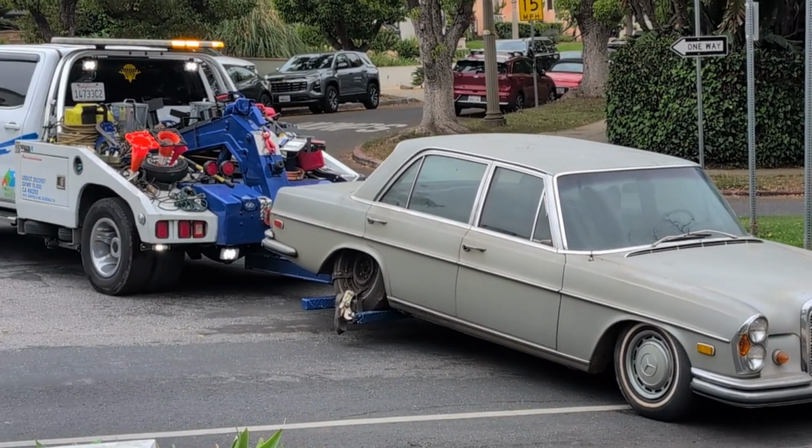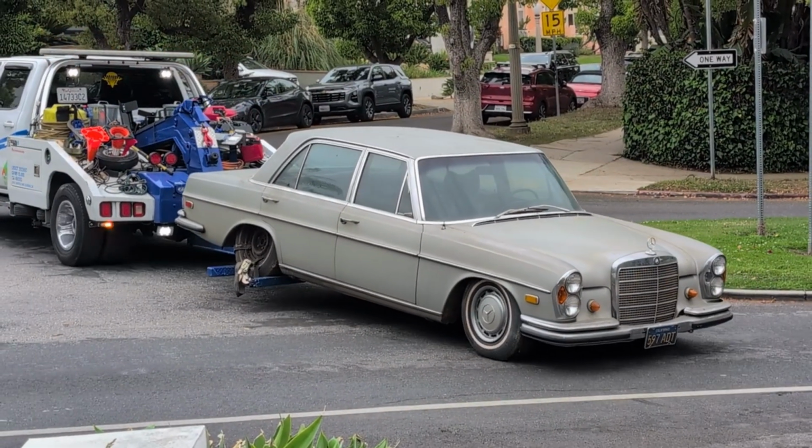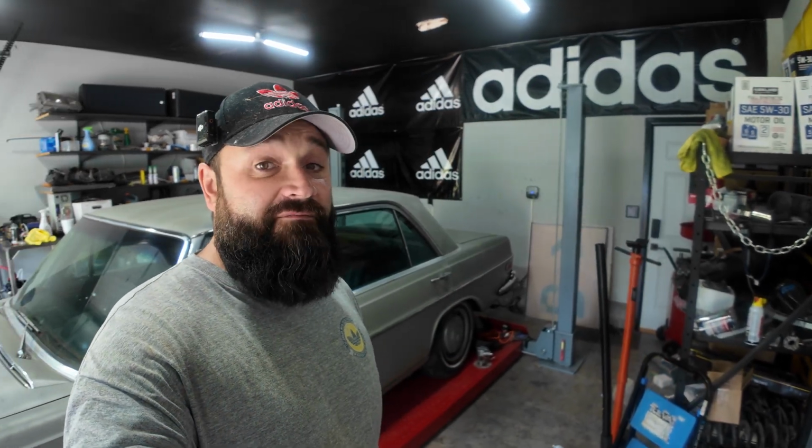Now, first off, I gotta thank Frank. Frank is the guy who had this car, and the fact that he thought of me to take on this project and have this car, amazing. So thank you very much, Frank. His son Andrew helped facilitate a lot of things too. I'll shout a few people out in this video that have been very helpful in this journey.